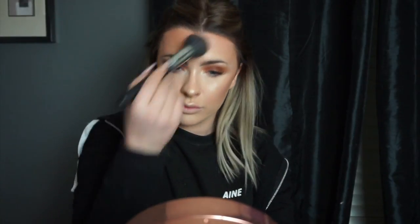A top tip for you guys out there who are struggling with contour and don't really understand it, always remember your contour in the shape of a number 3. So your forehead, your cheeks and your jaw as well. So that's a wee top tip that I share with everybody, and it seems to really help them. So let me know in the comment section below if that does help you out.